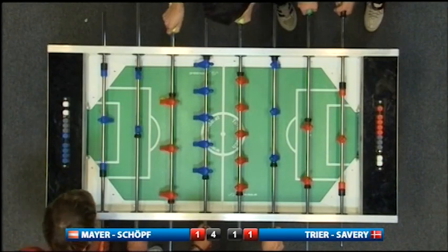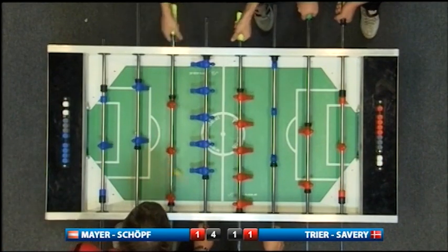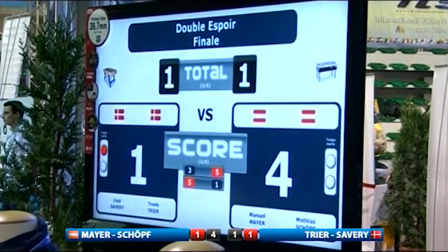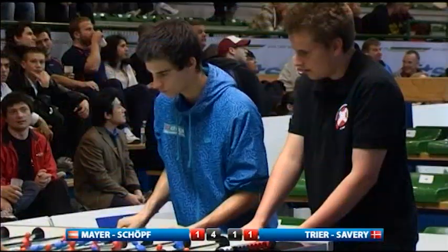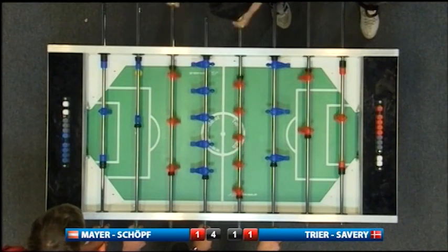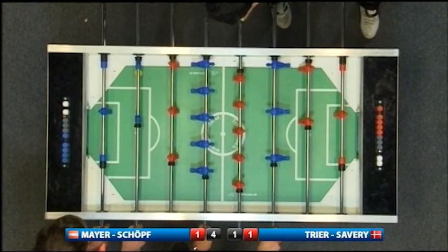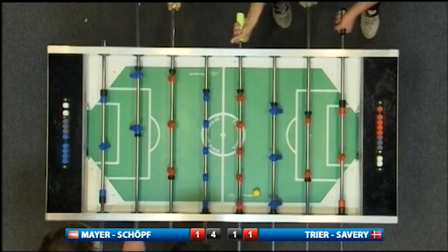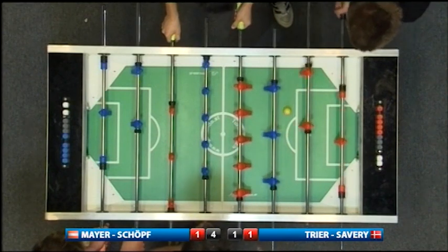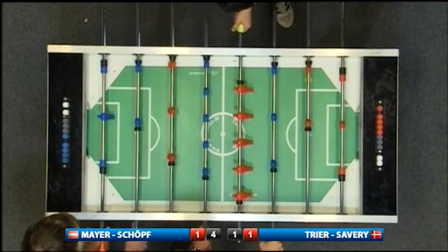And brushes it through. TRIER shot attempt blocked away. Picked up here by Matthias SCHÖPF, who sends that one up the table. Comes back to him. He sets up the pole shot. Takes his time. That one down the middle, picked up by Mayer. And again, Manuel MAYER with a chance to send this one to game number 4, but it squirts away from him. Back to Emil SAVERY.